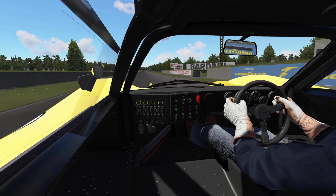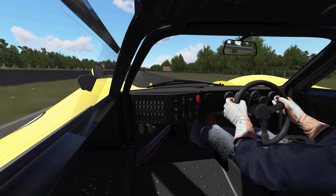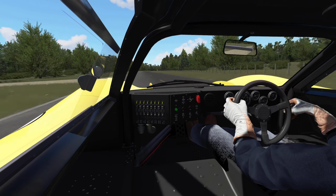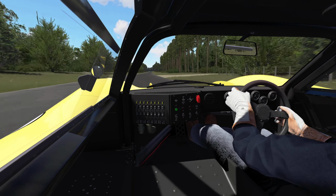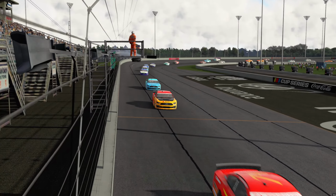Today I'm sharing with you 5 brand new Assetto Corsa track mods that you need to check out. We got some super cool stuff on today's list, from some historic circuits to some oval racing tracks and a couple kind of weird, interesting street tracks.